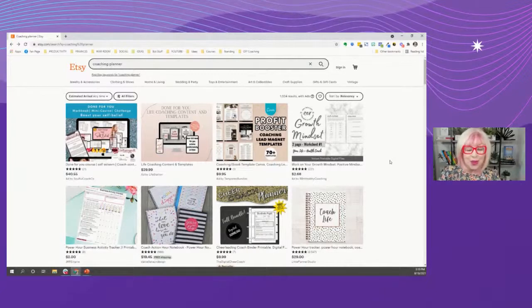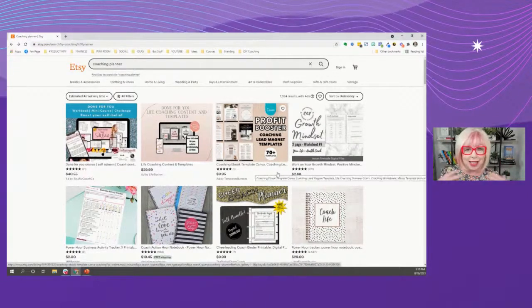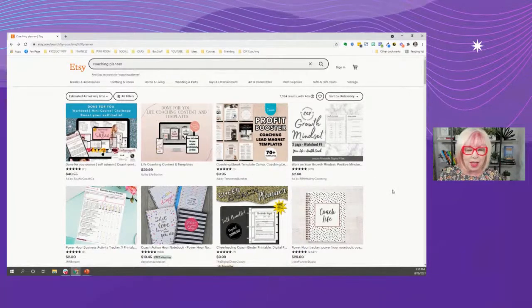So if you're brand new and you don't have a big social media community, even if you do have a big social media community, you should always put your stuff in other places too, because again, these are traffic sources that you don't have to hustle for. You just have to make sure that you can be found using the right keywords and things of that nature. So these, again, are great ways to validate the concept.